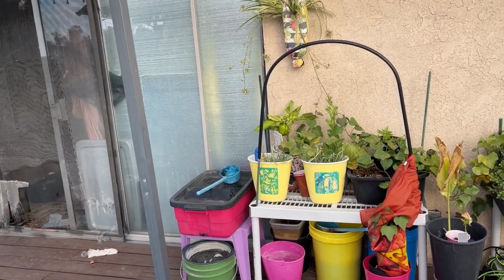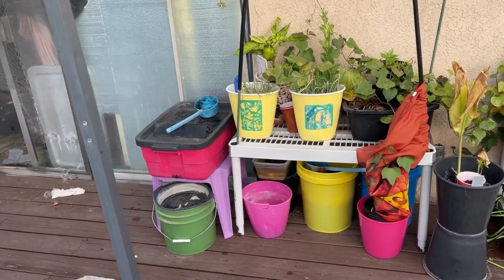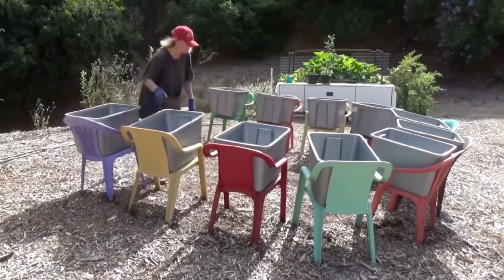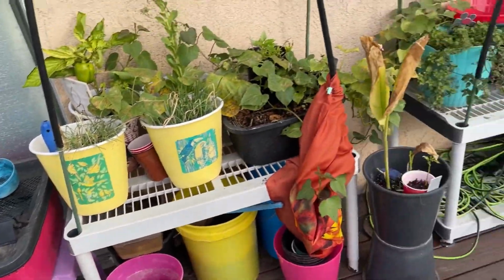And later on, I can always move that because it's just simply sitting on one of those, kind of like the plastic patio chairs you get. This is just a table. They used to sell tables that go to it.